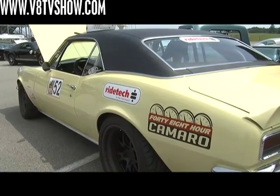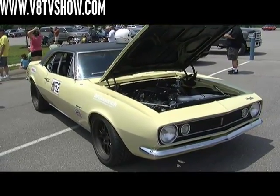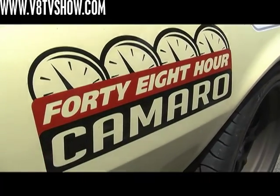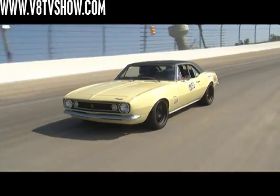The 48-hour Camaro is a car that was built entirely in 3 16-hour segments. By the time Run to Music City came around, the car was only 2 weeks old. We talked with driver Bret Voelkel, owner of Ridetech, about this freshly built machine.